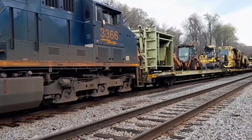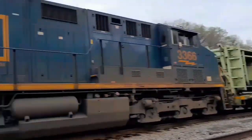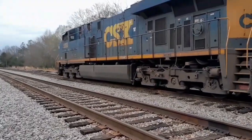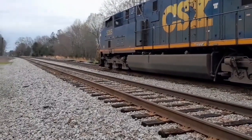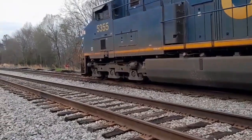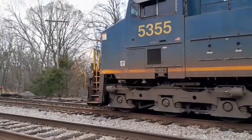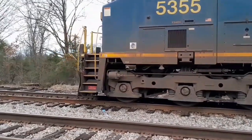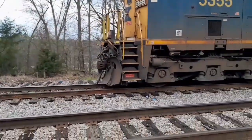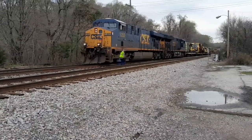ET44AH, y'all. Alright, the big green box is your ramp. They fold that down and they can drive all this stuff off. Alright, let me pause it. Conductor's gotta go tie his train down.